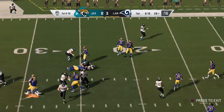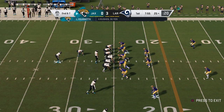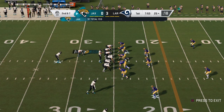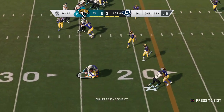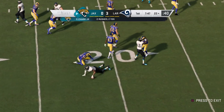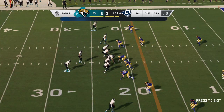Fournette, a first down carry. Give him 3 on first down. It'll set up a 2nd and 7. This will be a short gain of 3 before he's brought down at the 22. Ready? 50, play.